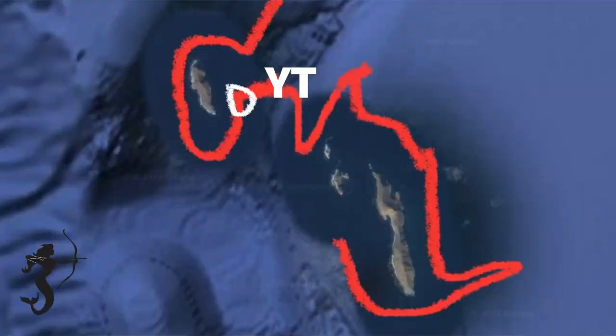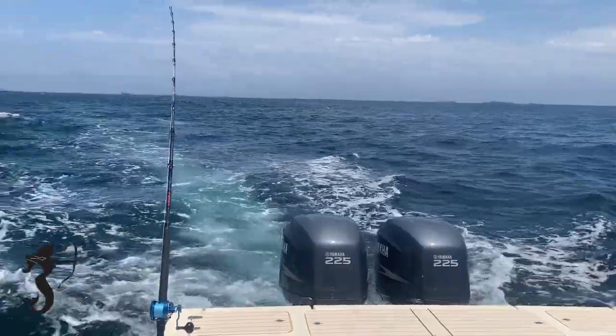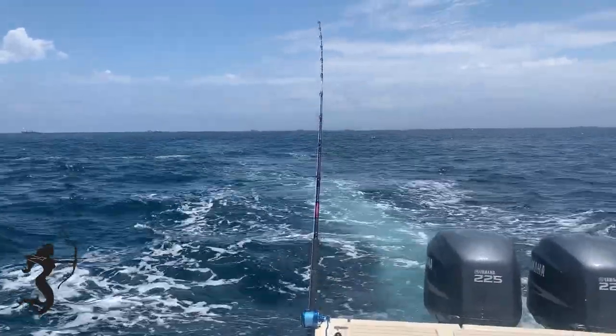So after our fill of the barracuda and the bass and not hooking one of those yellows over there, we put the Rapalas back out and we went back on the hunt for yellowtail. Guess what? We got one. Lucky us.